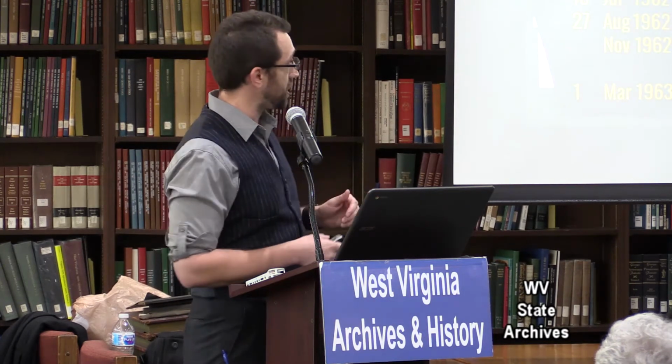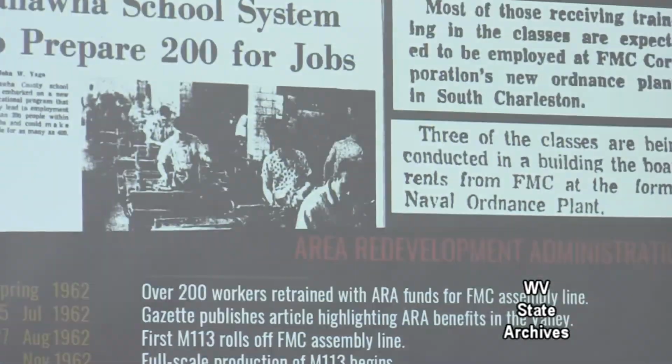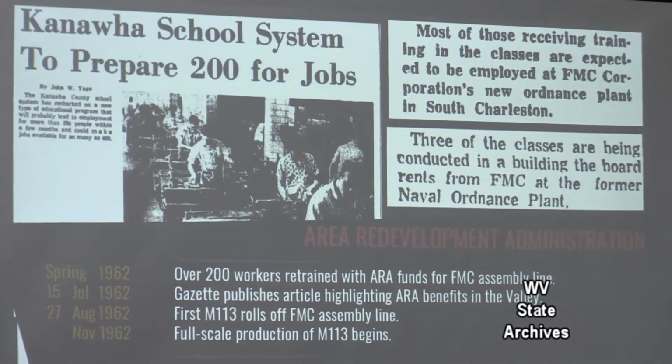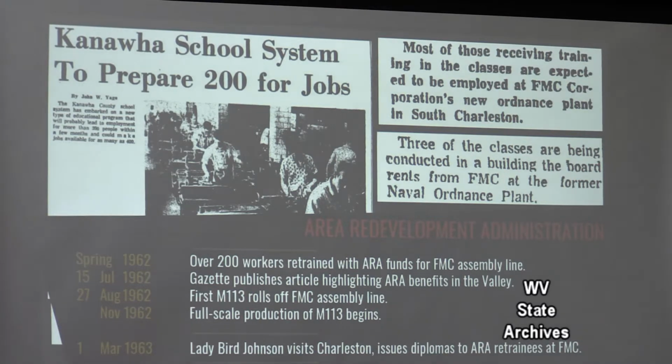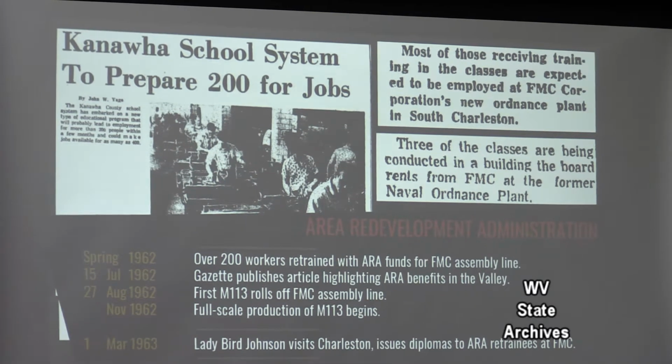So, less than a year later, we find 200 workers being trained by Kanawha County schools in a building being rented from FMC on the Naval Ordnance Plant site, many of whom are expected to be hired straight into the assembly line. Some later estimates place the number of ARA retrainees hired at FMC at over 700.